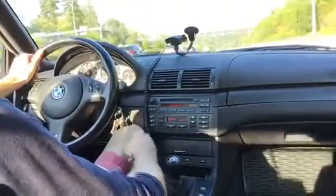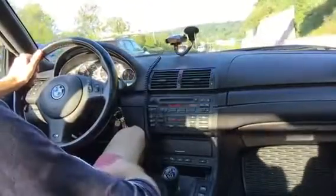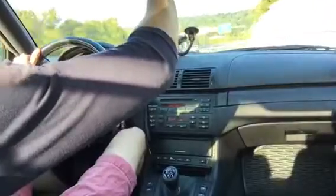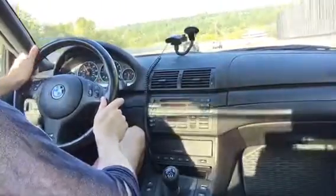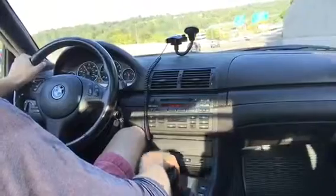The inline 6 just sounds great. It'll last you forever as long as you do those things every 100,000 miles. Be anal about your oil. Only use BMW synthetic. And even though they say you can do it every 15,000 miles, that's just really dumb. You gotta do it every 3,000 to 5,000 miles.